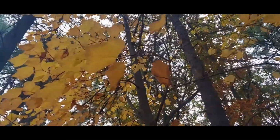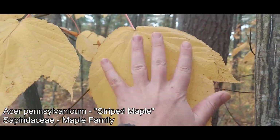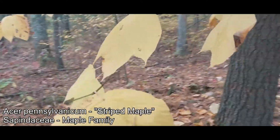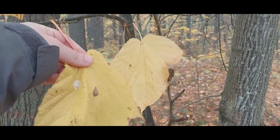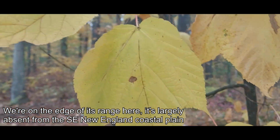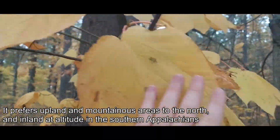Yeah, man, check out this Acer pensylvanicum here. Got the striped maple with leaves the size of my hand. Geez, this is a big boy for a striped maple. I don't really see many of them down here. Tons of them up in the mountains where they're getting a little bit smaller. Ooh, something's using that to wrap itself up in. Yeah, usually with the leaf size closer to this, but yeah, you get some big honking leaves on this tree.